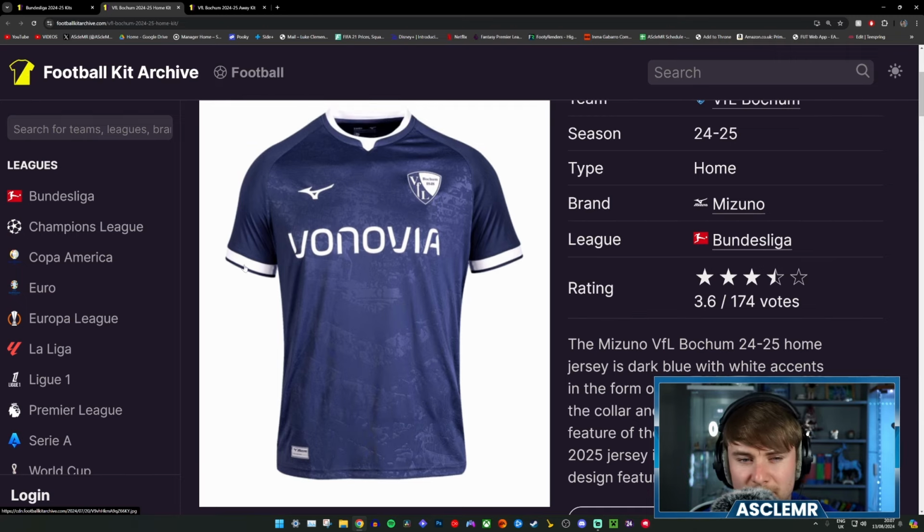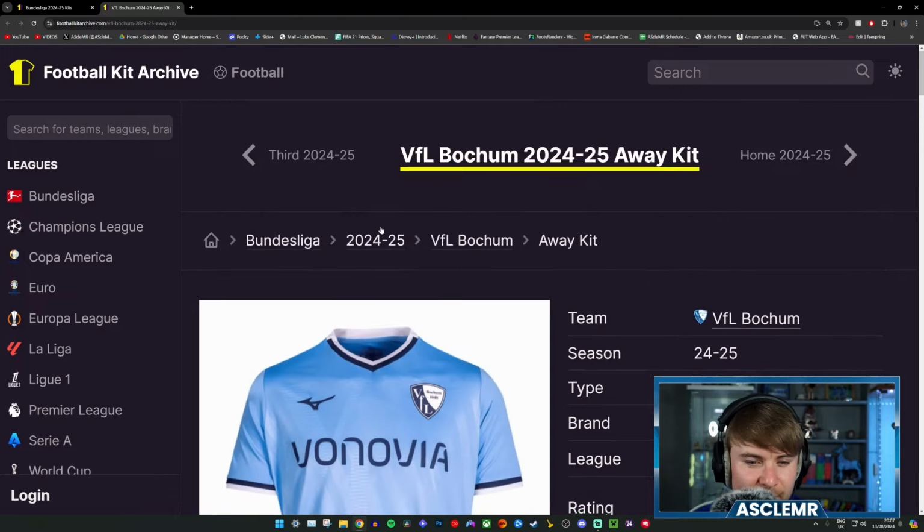Collar, I'm not a fan of. Cuffs, surprisingly, I'm not a fan of. But the rest of the kit's okay. I'm giving it a 5 out of 10.